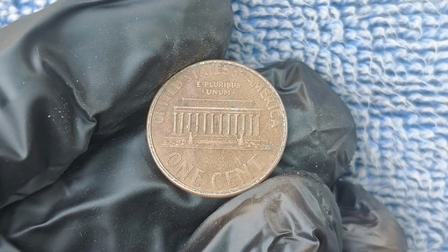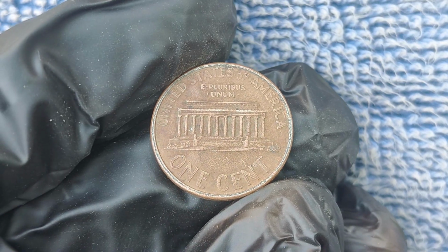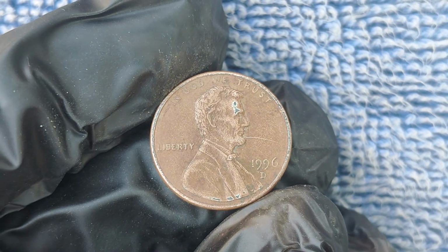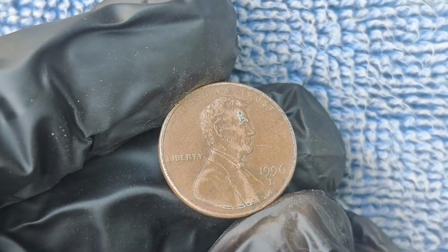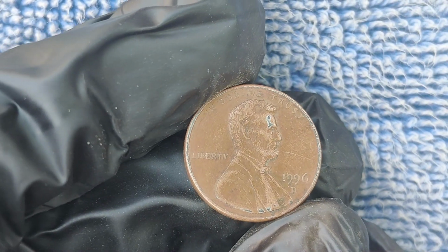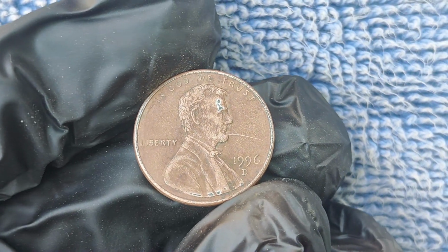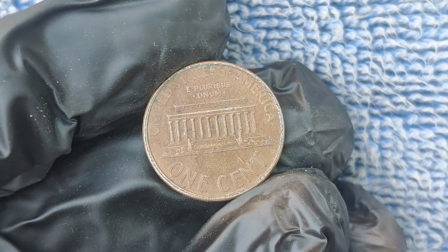Now, how do you know if you have one of these valuable 1996 D double die pennies? First, you need to carefully examine the coin for any signs of doubling, particularly around the word Liberty and the date 1996. The doubling will appear as a slight shift in the lines of the letters and numbers. It's a subtle detail, so you may need a magnifying glass or a jeweler's loupe to spot it clearly. However, if you do find one of these error coins, and it's in great condition, you could have a small fortune on your hands.